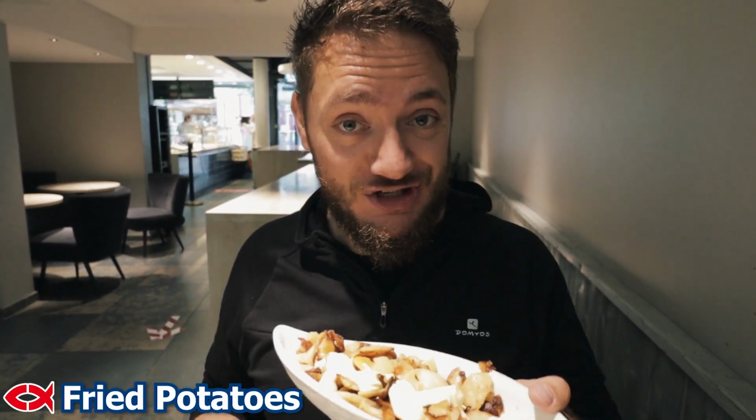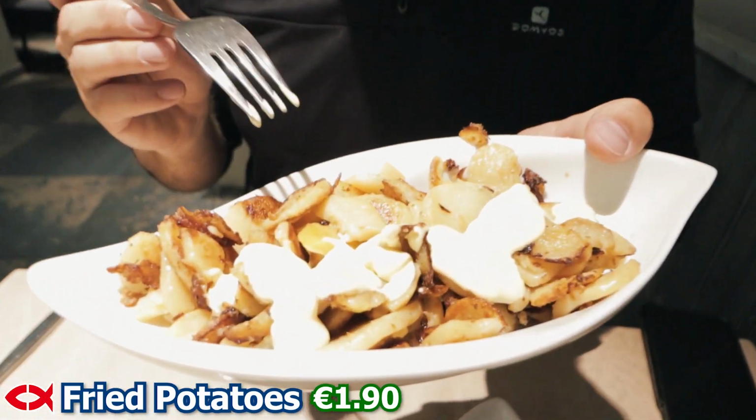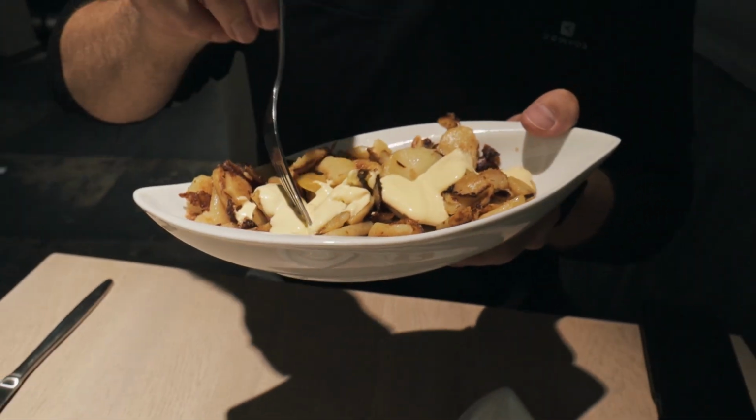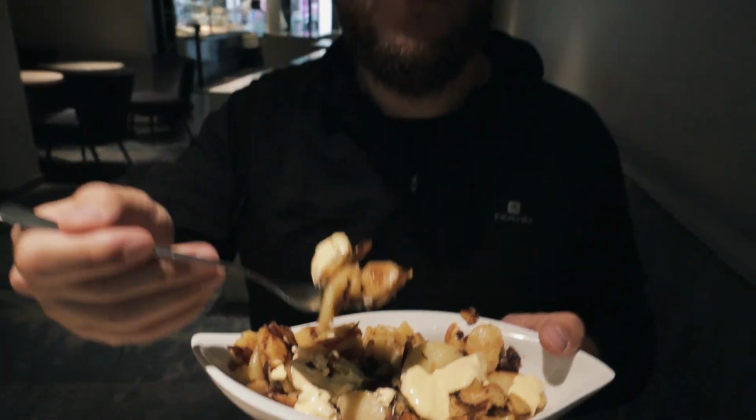Right, I'm gonna go for the side, the fried potatoes. As you might know, I love fried potatoes. Came with sauce hollandaise, which also is freaking amazing. That looks beautiful. And they look pretty good. They look similar to the ones my grandma made.